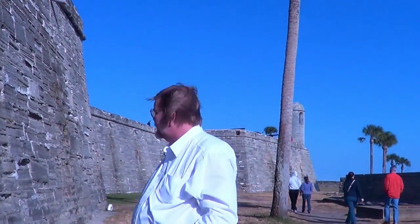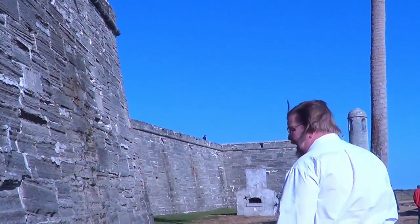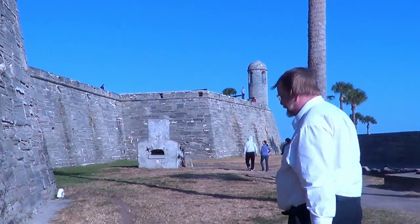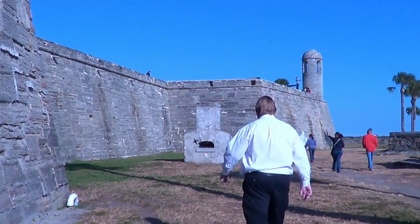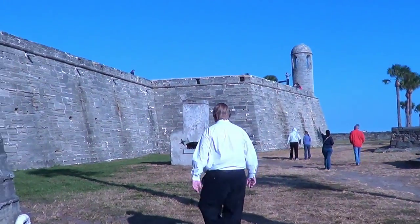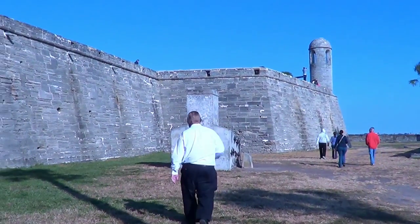Now we're going to walk over here and look at a furnace that they used to heat the cannonballs. Because believe it or not, what they would do is put them in this furnace and heat them up red hot before they fired them out at the ships. And here behind me is the furnace that was used for heating the cannonballs.